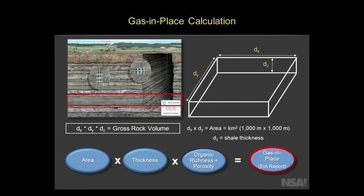It is like having multiple vertical wells in the reservoir along the lateral portion of these horizontal wells. The box on the right shows the large area of the shale that can be developed with horizontal wells. Then we show the gas in place calculation for shales at the bottom of the slide. Area times thickness times organic richness and porosity yields gas in place.